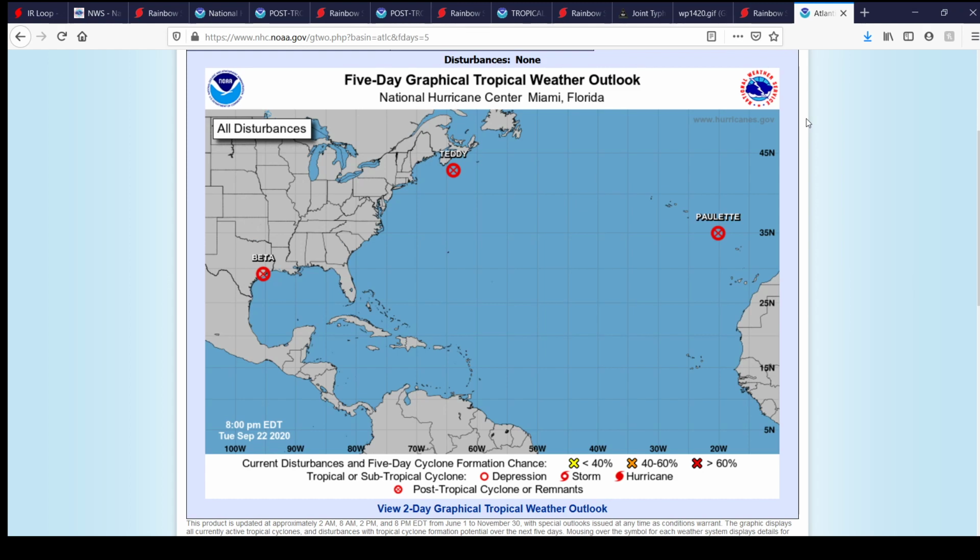Once Teddy, Beta, and Paulette finally get out of here, more likely I should be talking about Teddy, because it's forecast to stay around for a little bit as a powerful post-tropical cyclone. And once all these systems go away, we should have a quiet Atlantic for the next couple of days if the models are to be believed. But of course, it is 2020, like everybody says, and so I wouldn't bet my money on it that it will be quiet the rest of this season.